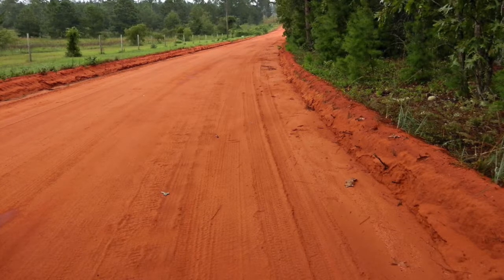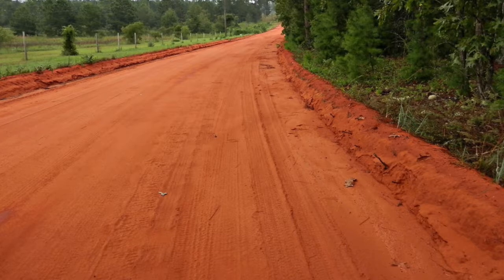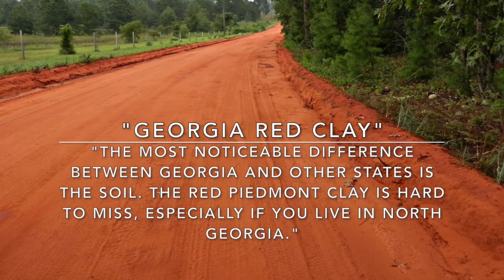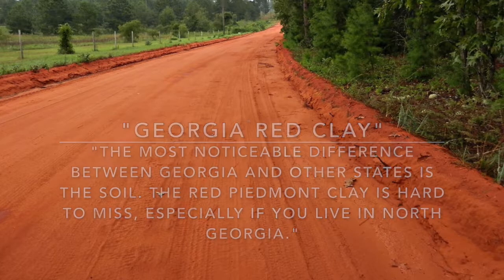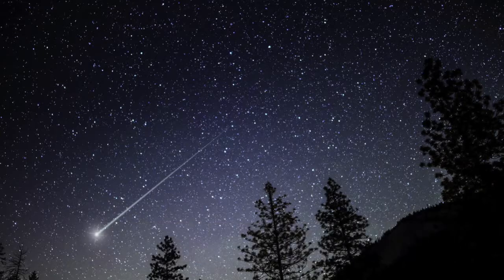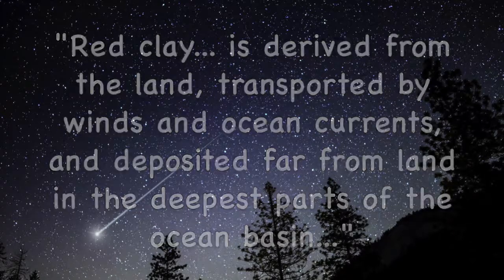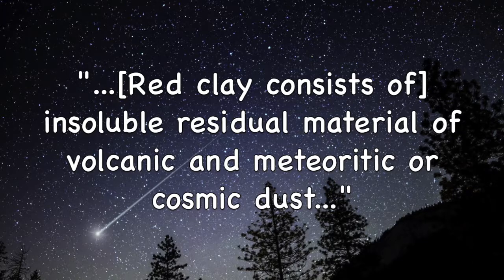Red clay is not confined to ocean floors. Much of Texas and Oklahoma, for example, are covered with red clay. Georgia is famous for its red clay. The deep-sea deposits of red clay are thought to primarily originate from land and then are transported by wind or ocean currents. Secondary sources for the clay are volcanoes and meteoric or cosmic dust.